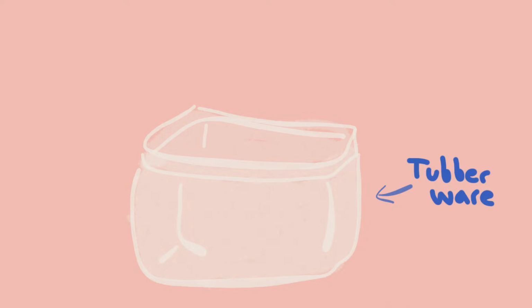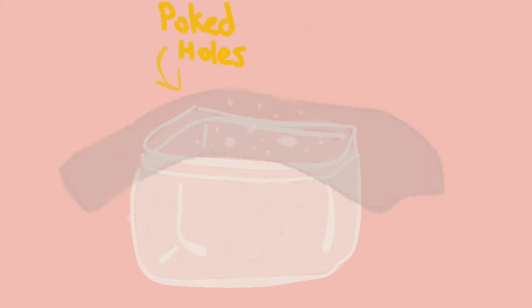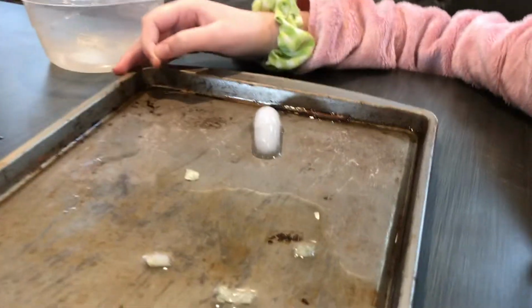We put the salamander in a Tupperware with saran wrap on top with holes poked from a pen, and then we put a rubber band around it just so it wouldn't escape. Keep that in mind. All right, everyone, so we are making a little park for our little salamander, Clementine.